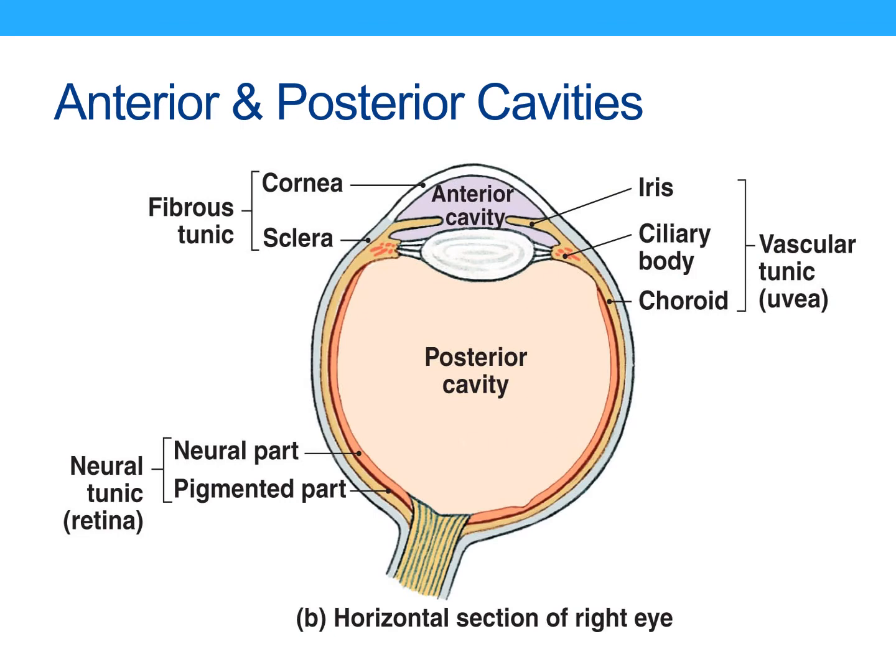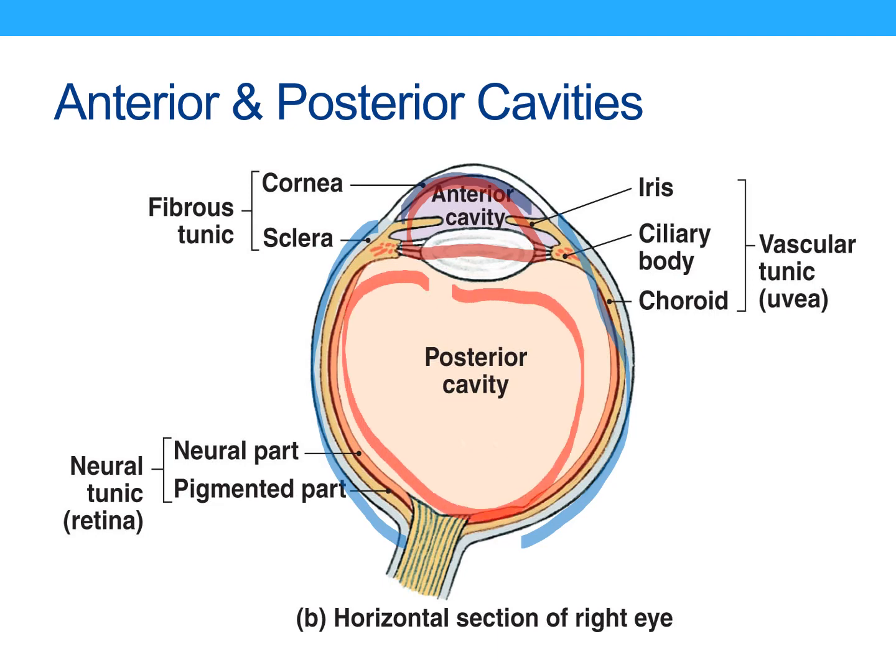So here we're just looking at that overall anatomy of the eye. We've got the cornea on the front here. And then the rest of the eye is surrounded by the sclera, like that. So that's the exterior portions. And then we have an anterior cavity and a posterior cavity. The anterior cavity is in front of the lens, and the posterior cavity is behind the lens. So the lens is the separation between the anterior cavity and the posterior cavity.